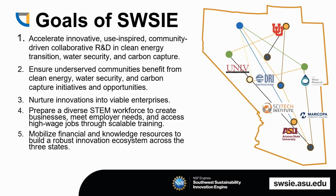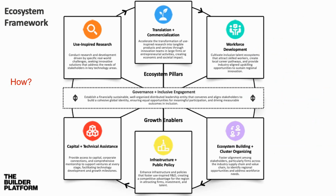What is it? What is this engine? This is a diagram that was actually produced by the Builder platform, which is a separate NSF project that was funded to create this platform for engines to organize themselves. So these are the components of pretty much all of the NSF engines. So use-inspired research. Then the next step is taking that research into translation and commercialization.